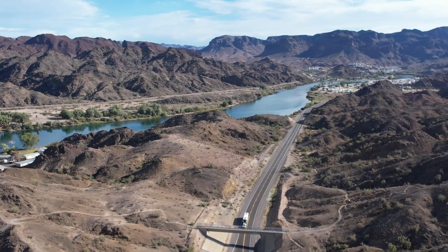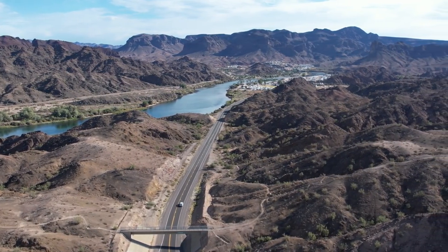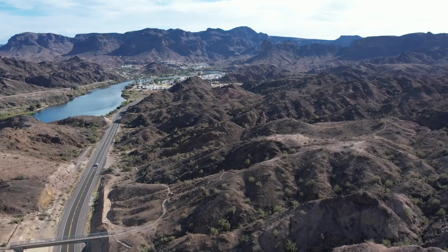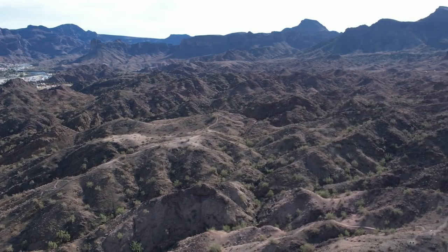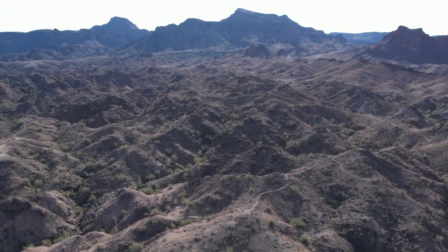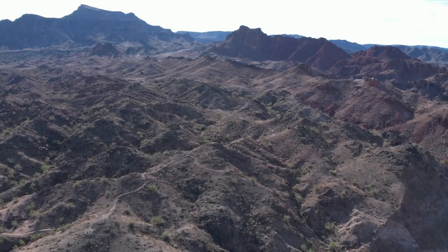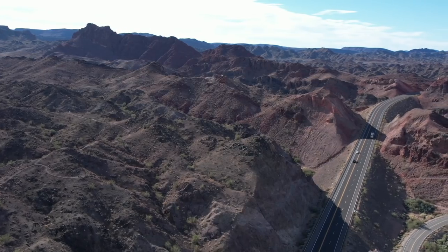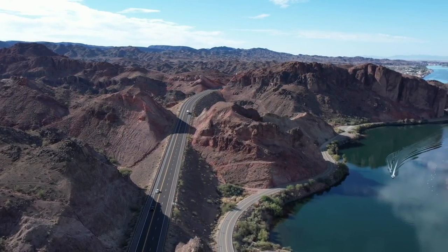Gorgeous. What a view, huh? There's your Kodak moment. Perfect day. Not an ounce of wind right now. The winds can really get screaming. Almost looks like a Mars landscape. Cool. And there's the highway. We'll keep right on trucking.